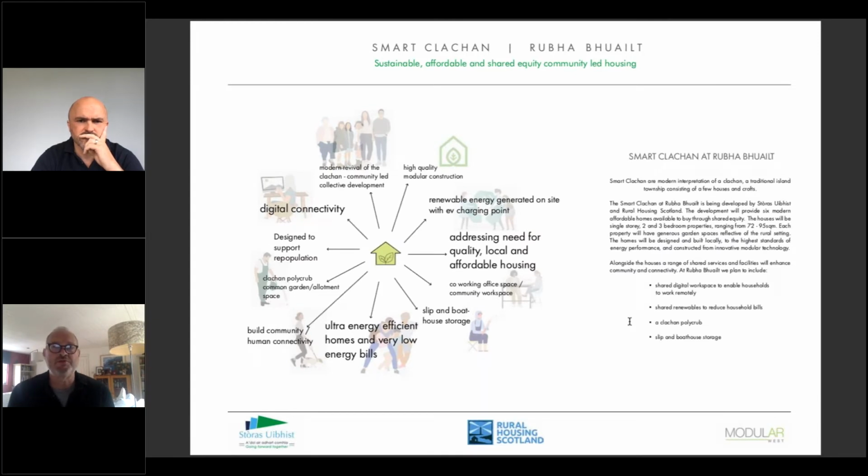And the idea is that those homes will be connected, not just physically, but connected in regard to the people living there. They'll share things like renewables. They will share a digital workspace. We're looking at a shared polycrub, polytunnel, and potentially things like a boat slip and a boathouse, given the location. We want to create more sustainable and interconnected communities, ones where people live and work collectively in those spaces. So the first one will be at Ruva-Vulture.